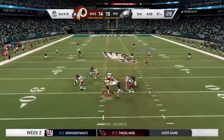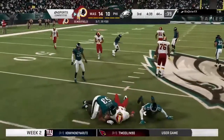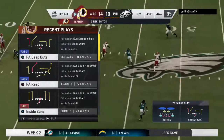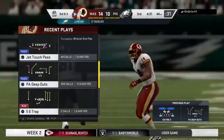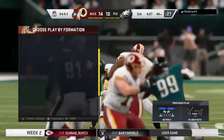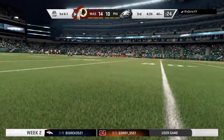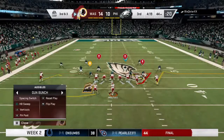A second down throw for Mayfield. And a quick throw here, that's complete. And this will be stopped at the 44. That one good for 7 yards. A gain of 7 yards. And it's third down. A second down completion got him 7. Now here's 3rd and 3.